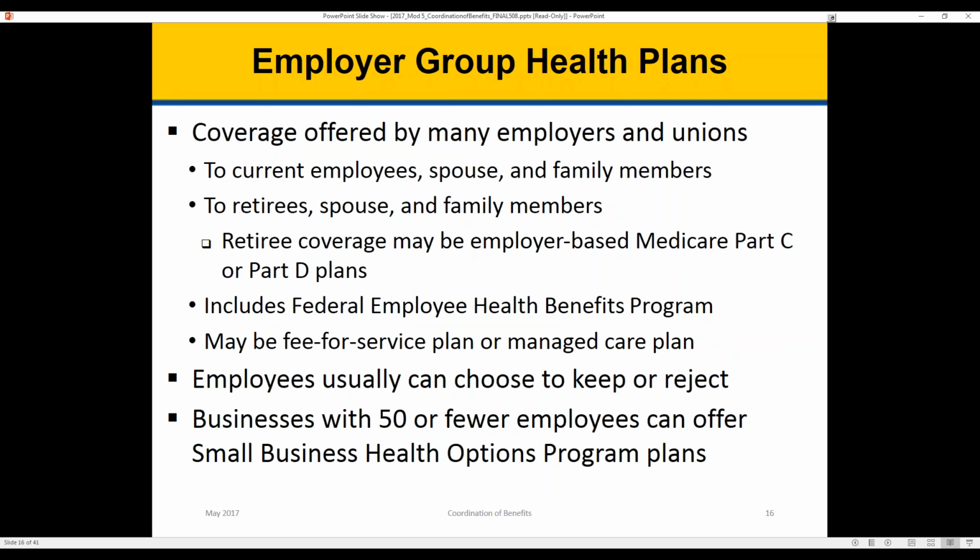Employer group health plans are coverage offered by employers and unions to current employees, spouses, and family members. Those employees may also be retired and have that coverage as a retiree, with their spouse and family members covered as well. It's important to note that retiree coverage may be employer-based Medicare Part C or Part D plans. This includes federal employee health benefits programs, and it may be a fee-for-service plan or a managed care program. Employees can usually choose to keep or reject such plans, and businesses with 50 or fewer employees can offer Small Business Health Options Program plans.